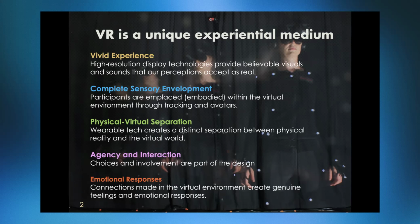We are emplaced or embodied within this virtual environment through our tracking devices and our avatars. We have a very unique separation from the physical world. Most media tries to do this, like sitting in a dark theater for a movie, but with VR, you are totally separated from the physical world. In fact, so much so that we're often walking into walls with headsets on.